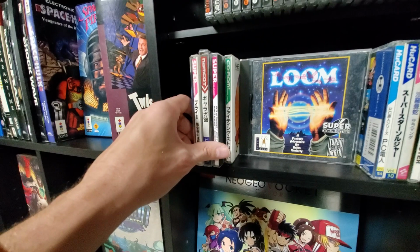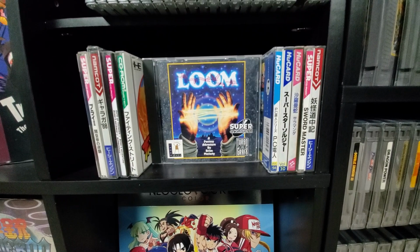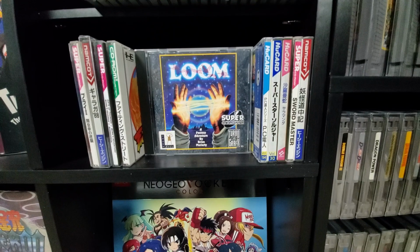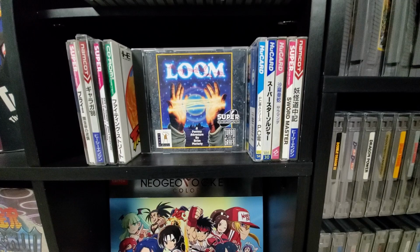Loom, which is a LucasArts adventure game, kind of like Monkey Island, although I liked this one a lot better. When I was a kid, I had this on PC. It was one of my first CD-ROM games, and I got stuck like an hour into it and didn't know what to do. And I was stuck for like 2 years. And finally, I pulled out the manual, and at the back, it had a 900 number you could call to get the solution to the puzzles.